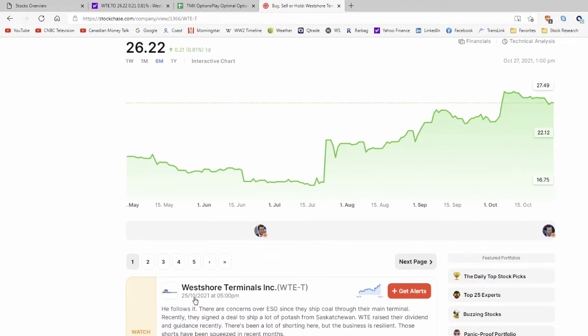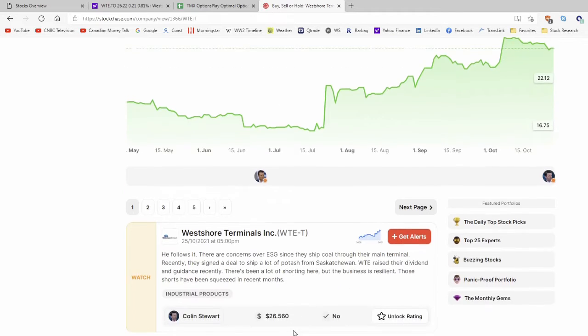So the most recent one happened just 2 days ago. Colin Stewart said that he follows it. There's concerns over ESG since they ship coal through their main terminal. They signed the deal for potash, which I mentioned, and so they raised their dividend and guidance recently. So the dividend increase wasn't reflected in the QTrade screens yet. There's also a lot of shorting, but the business is resilient. So he seems sort of optimistic about it to some degree.